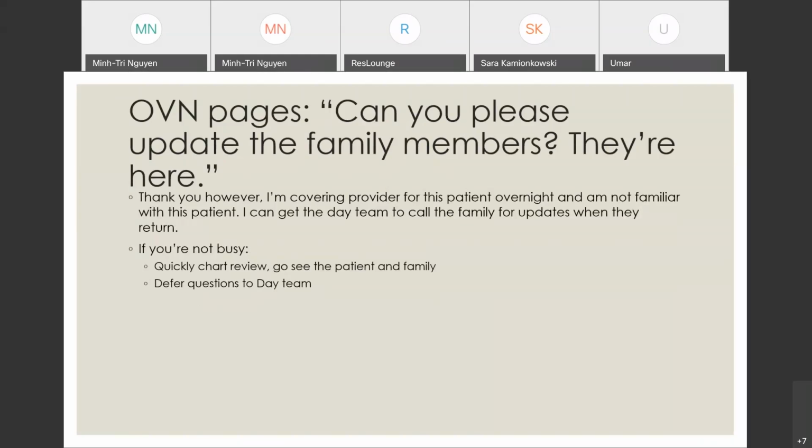So overnight pages, this is one of the things that I don't like, where I have to go and update family members, because there's no way I know all 32 patients' histories by heart. The nurse will ask you that. If you're not busy, you can quickly chart review and go to the patient's family if you feel comfortable updating them. If not, you can always tell the nurse, thank you, but I'm just the covering provider for this patient overnight and not familiar with this patient. However, I can get the day team to call the family member for updates when they return.